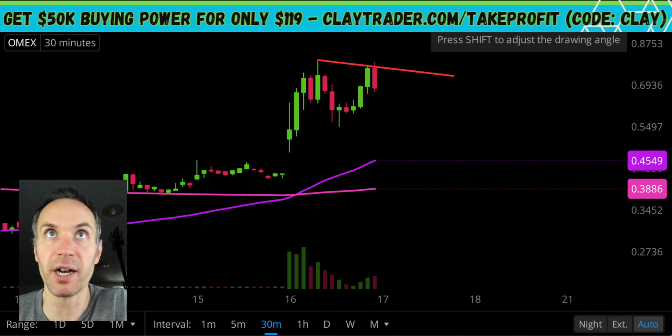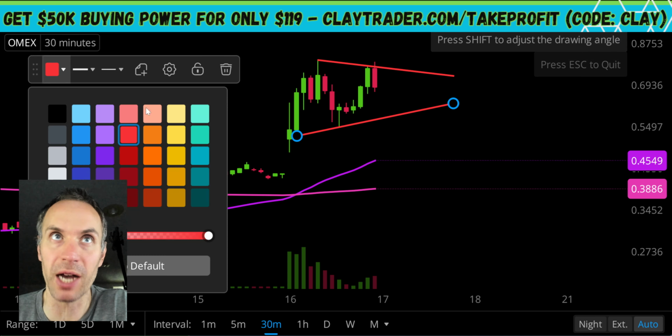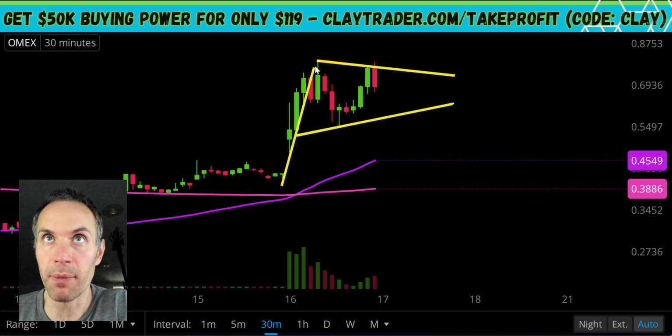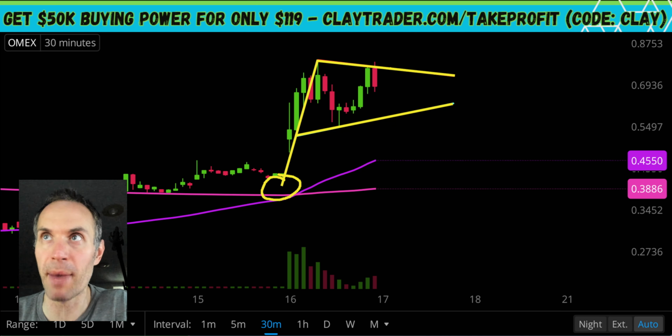So we have our area of resistance. We have an area of support. Now, this one's not, I would not call this a bull flag. I would call this the bull pennant pattern. So to maybe make that easier to see, we have resistance. We have our support. We have the big upwards move right there. And then for you golfers out there, if I put in the golf hole down here, hopefully you can see the pennant pattern. So again, bull pennant pattern in this situation.